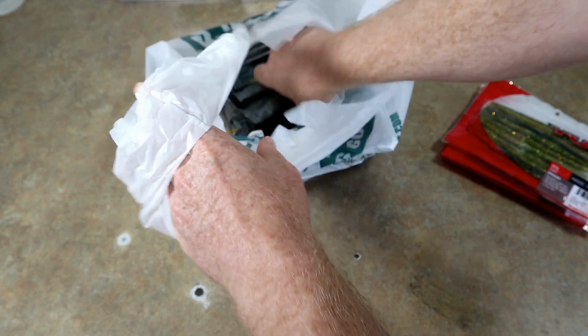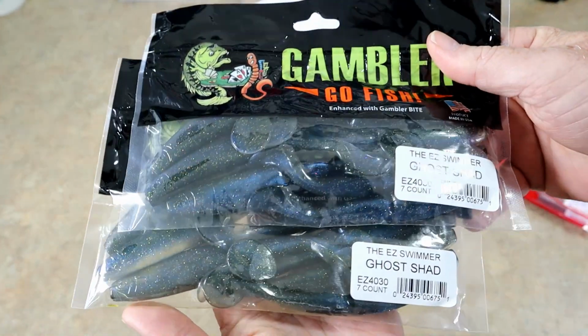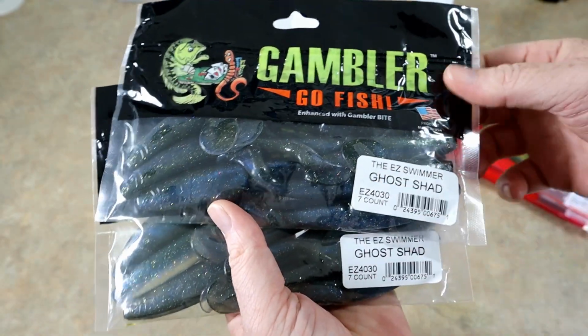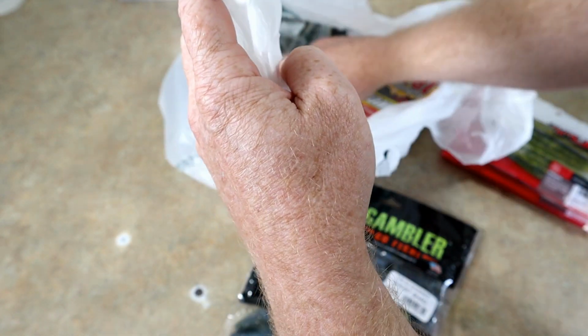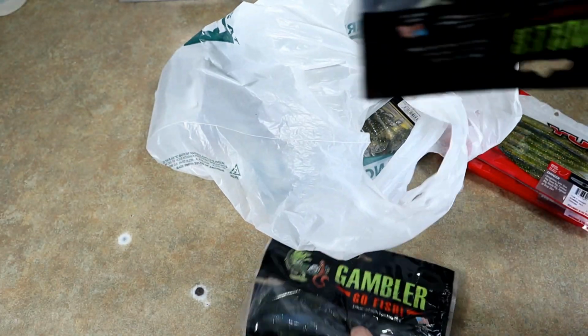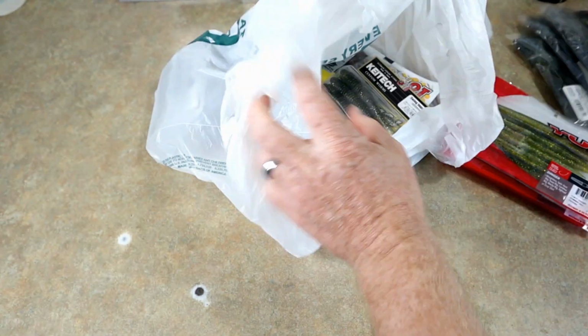Let's see, next up we have, oh, Gambler. Yeah, I absolutely love Gamblers. Ghost Shad. Speaking of, I just showed y'all my Ghost Purple Shad. Well, here is Gambler's Ghost Shad. Really awesome there in the Easy Swimmer. I might have another bag of those. I don't see it. Oh yeah, here we go. So 3 bags of those. So we're going to be melting down a ton of Easy Swimmers here.